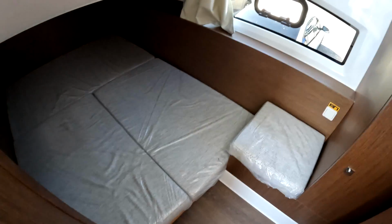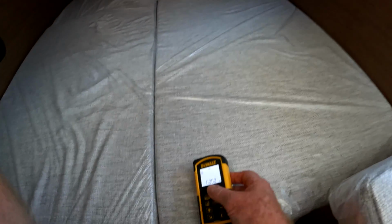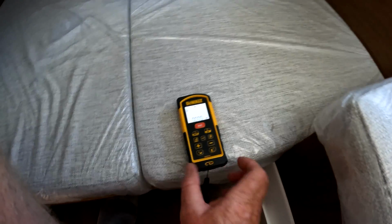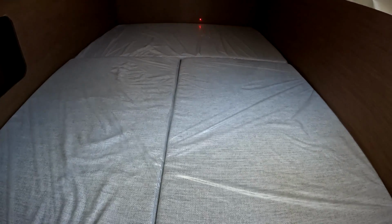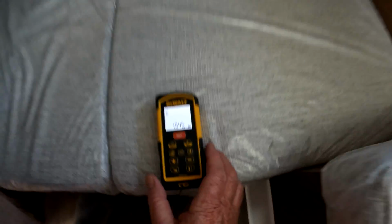So let's grab the measure and give you an idea of the size of this one when compared to that smaller one over on the starboard side. This is certainly a much bigger berth than that one. So if we line it up, it measures from the back of the device, with the point on the wall at the back there, 1.946. So that's a pretty good size front to back on the available space.